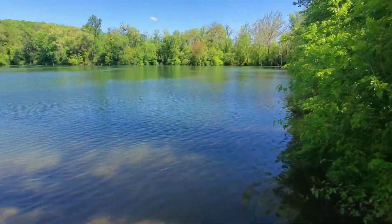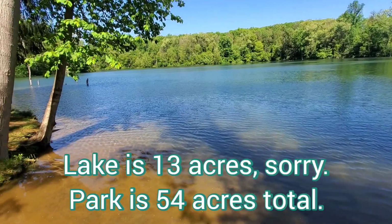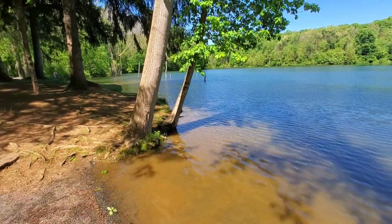It was formed when thousands of tons of iron ore was mined out of here and taken to be refined near Columbia and Marietta at some of those forges down there. It operated from about 1850 to 1907 and then was abandoned when there were richer deposits found elsewhere in the county. The size of the lake is about 54 acres, and like I said, it's about 1.3 miles around.